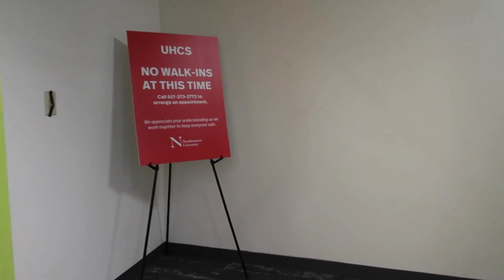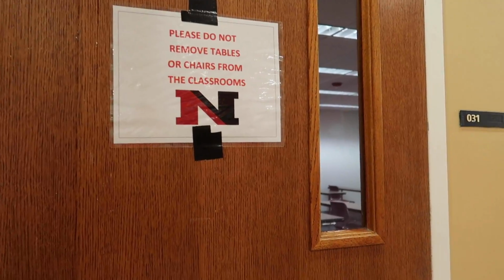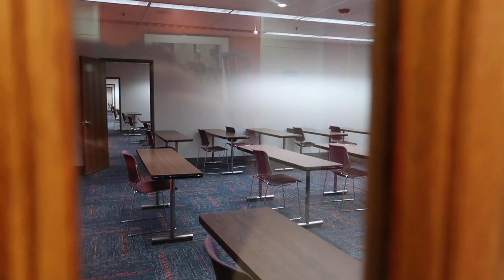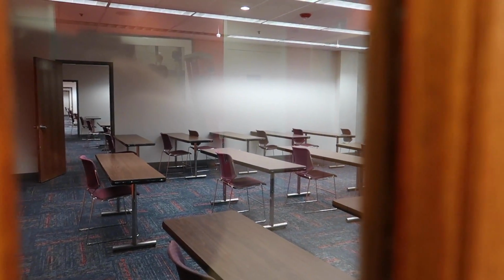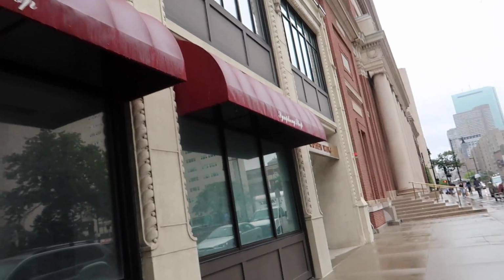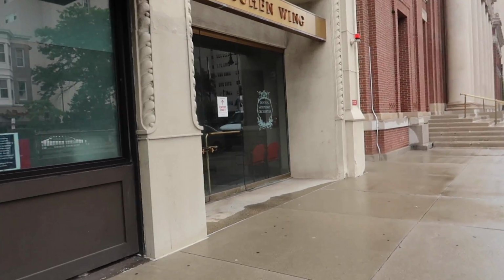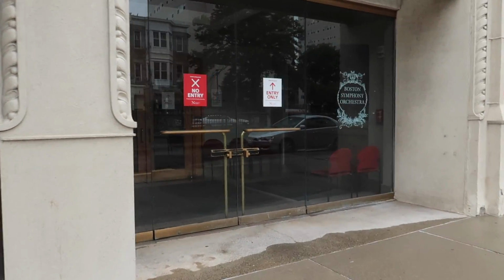I went to take my usual exit out to Forsyth, but there was this sign for the University Health Center, and I felt like it was a bad idea to wander around here, so I went back into the tunnels, this time heading towards Snell Library. Under Snell, there are a lot of classrooms, and the ones that I peeked into seem to have everything spaced apart already. The final place I really wanted to see was the Symphony, because it's supposed to be a new food venue, but it also looked deserted despite the signs on the doors, so I didn't go inside there.